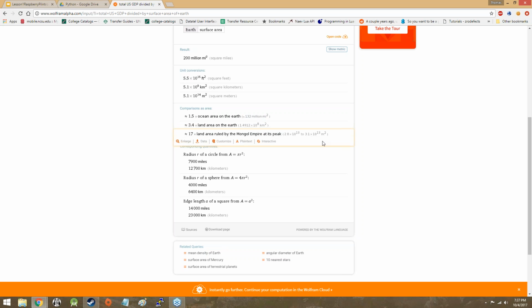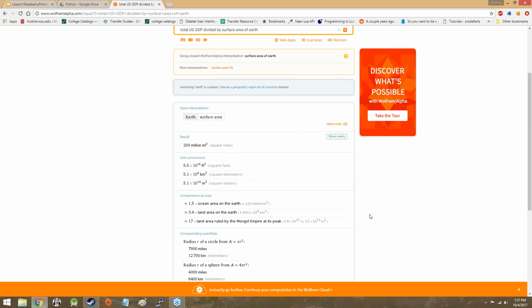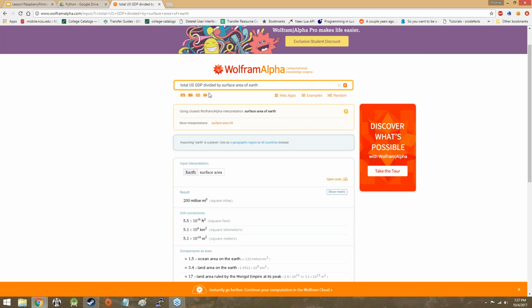It's roughly 17 times the area of land ruled by the Mongol Empire at its peak. So Mongolia was about 1/17th of the entire surface of the Earth at its peak, which is pretty impressive considering the time and everything. And then it shows you how it gets the calculations, if it does in fact do some calculations. Assuming Earth is a planet, uses a geographic region or all countries instead. But yeah, so that's Wolfram Alpha for you.